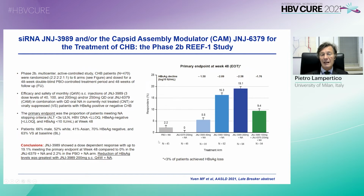Basically, no response in the nuke monotherapy or nuke plus CAM, and a progressive increase of the proportion of patients who achieve this endpoint, going from 40 to 100 to 200 milligram siRNA plus nuke, sort of de novo combo or add-on strategy, from 5% to 19% achieving primary endpoint. But probably the most important information is this group here.